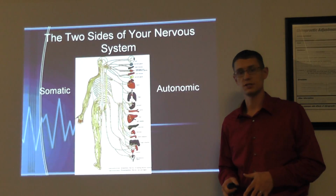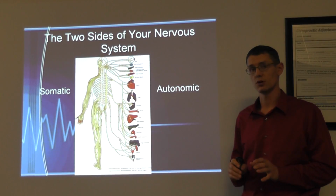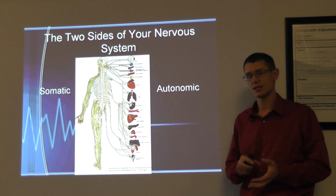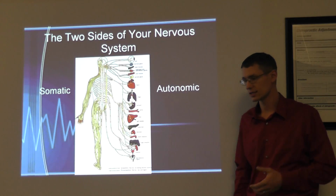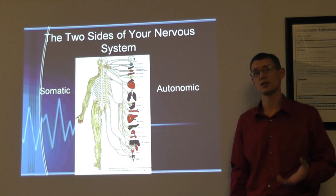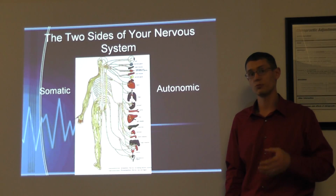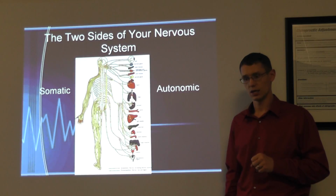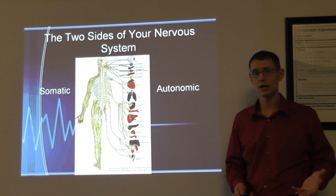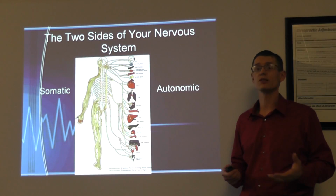Now, let's break the nervous system down a little bit more so you understand it a little bit better, okay? So you have basically 2 sides to your nervous system. What we consider the somatic nervous system, which is the part that controls things like sensation and muscle control, that kind of stuff. And then you've got the autonomic nervous system. And the autonomic nervous system is pretty much exactly what it sounds like. It's the automatic side. It does all the stuff that you never want to think about, like your heartbeat, whether or not your pupils constrict when you walk into a bright room, or whether or not you sweat when it's hot outside. So you don't want to have to worry about all those different little processes going on. You just want them to work.